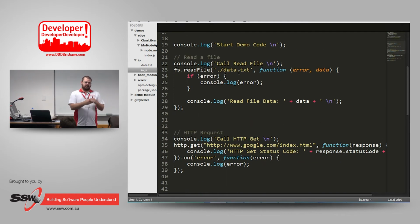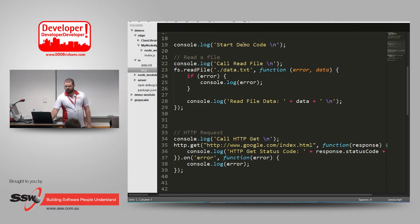So this is just a basic script to do what we're talking about before. This is where our code starts. Then we'll start reading a file from disk. And we say, file system, read the file, this particular file. And then we pass it a callback function saying, when that file has been read and you're ready with the data, if you got an error, tell me about it. If not, tell me that you read the file data and log it to the console.